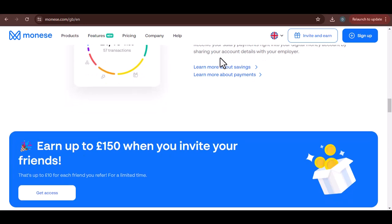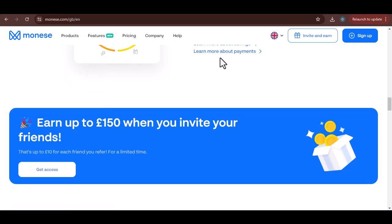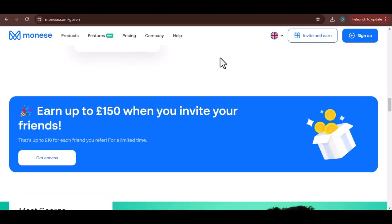Finally, if you're already a Monese user with a linked UK bank account, you can take advantage of instant bank transfers. This superfast option lets you move funds from your UK bank account to your Monese account in a flash.